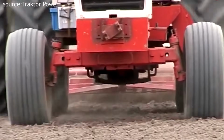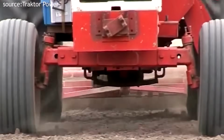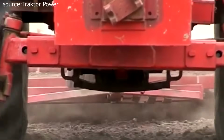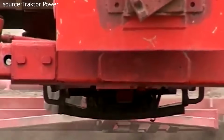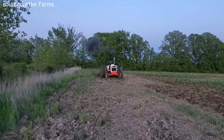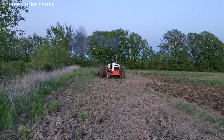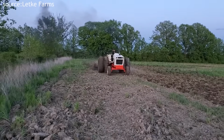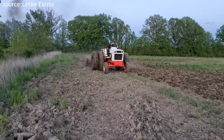Beneath its bold design, the 1370 featured an 8.3-liter 6-cylinder turbocharged engine with a 504 cubic inch displacement. After a 1973 engine rev increase from 2,000 to 2,200 revolutions per minute, it produced a factory-rated 155 PTO horsepower, with testing confirming up to 156 horsepower and around 131 drawbar horsepower.